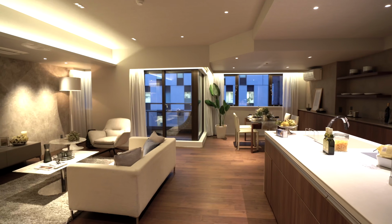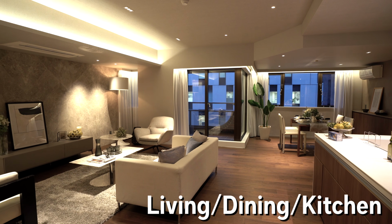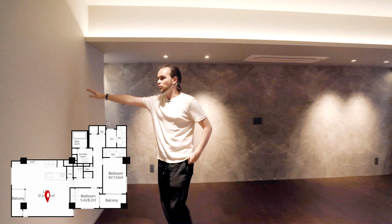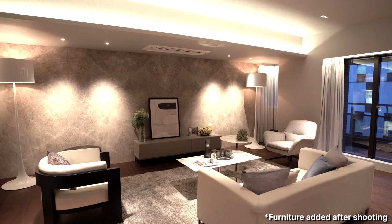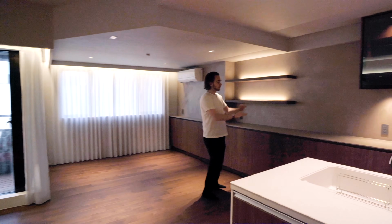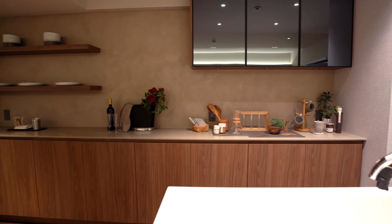Last up is my favorite part of the place by far, which would be the living, dining, and kitchen. I just love this combination of the dark woods with the lighter stone and occasional natural colors from the wallpaper over here. Yes, this is wallpaper, but it's actually made out of cloth, which is pretty cool in my opinion. But as you can see, this would be where your TV goes. You could fit a 115-inch over there, there's no problem. Or you could put a little TV over here if you prefer that. It's up to you.